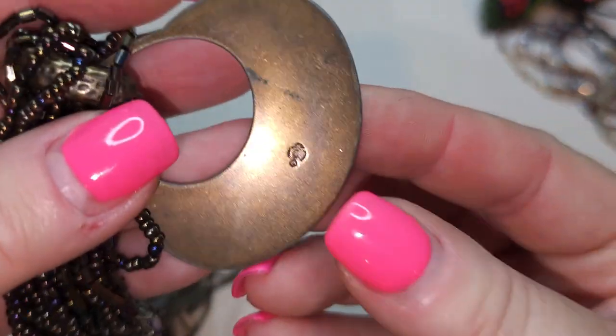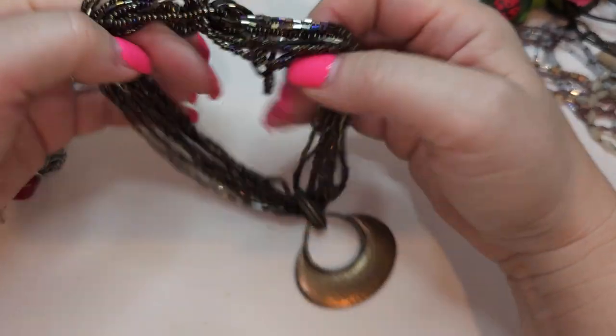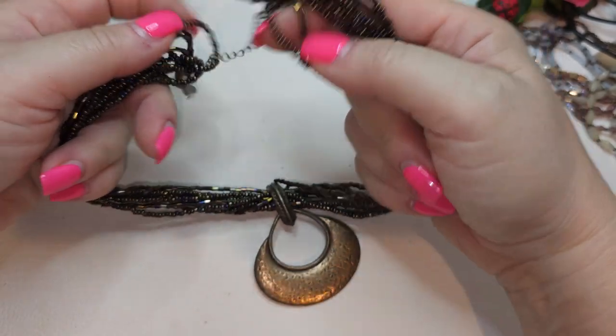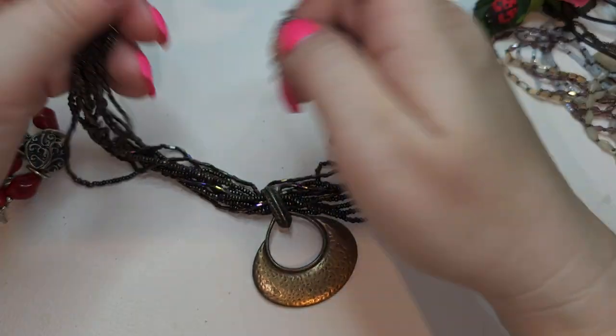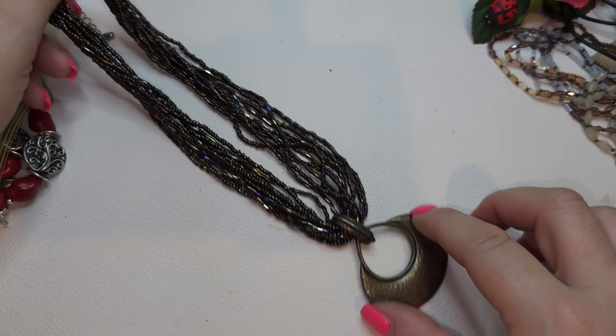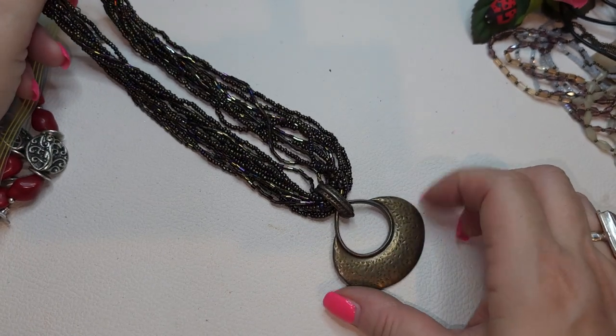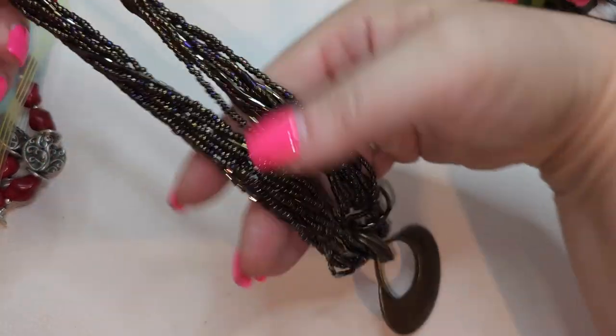Next is another Premier Design. See, I'm telling you, I don't know where they got all of it, who donated that to them. Looks like condition is very clean, new, like it doesn't look like it was worn before, but we have a few strands of seed beads and long beads, and right here we have a pendant, kind of a hammered bronzy color pendant.